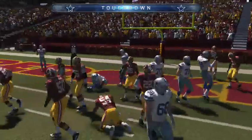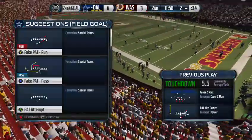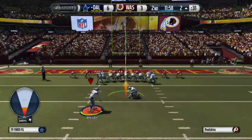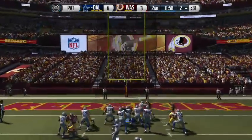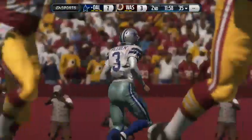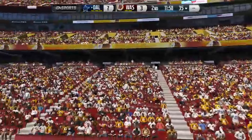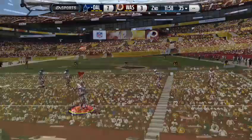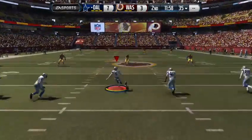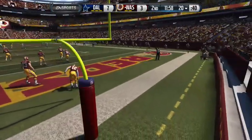Force it across for the touchdown. Touchdown. Well, when your offense goes out there and scores a touchdown to put you ahead, it's got to give a big lift to the defense. They got to get excited and go out there and hold that lead. The Cowboys with an extra point try on the way. Makes the PAT. Cowboys will be kicking off. It'll be a touchback.